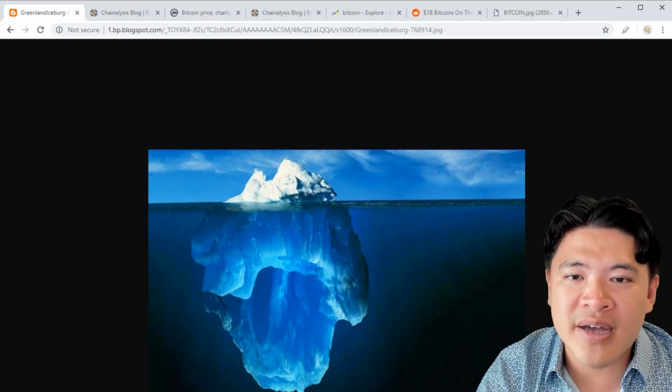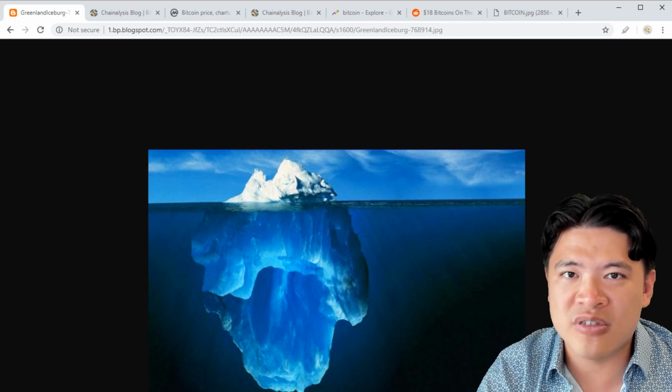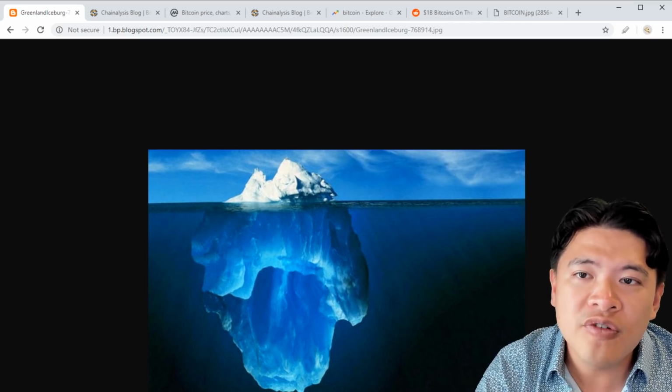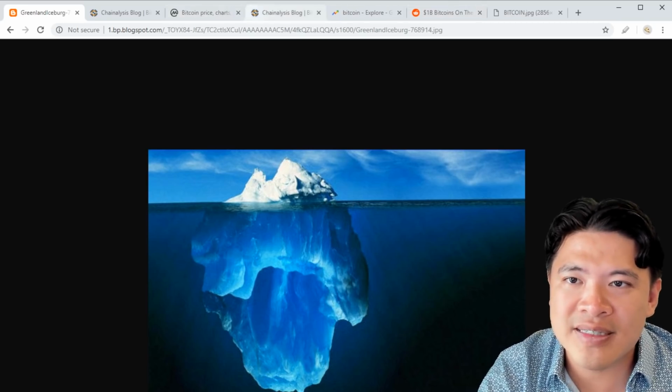And this is why I'm excited for the future. I'm excited for the bottom part of the iceberg to build up, because with strong hands, we can move on. And then we can talk about positive price action. And what this data is showing us is exactly that.